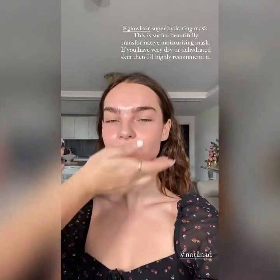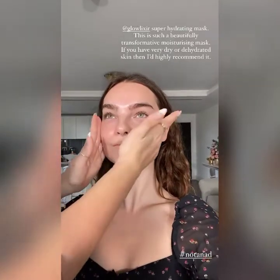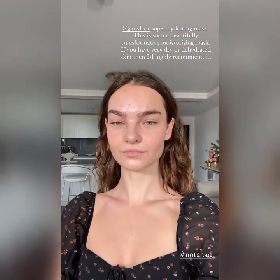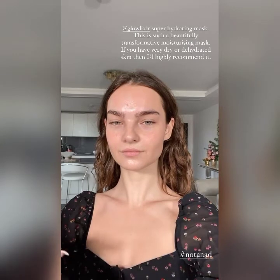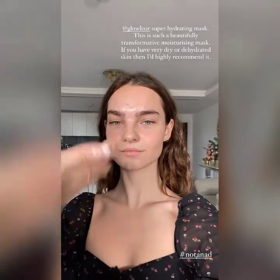I'm just putting a thin layer of this on now. It feels actually really beautiful and slippy. I'm going to put a little bit more on, and then once that's on, I'm going to give it a good massage into the skin to really get the blood circulating. I am using a roller just to really give it a good massage into the skin.